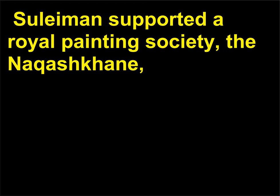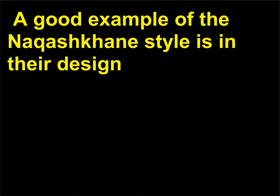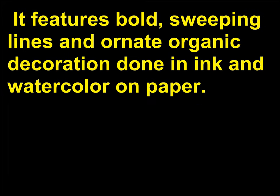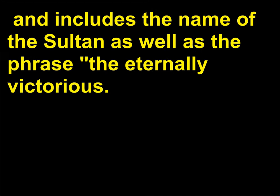Suleiman supported a royal painting society, the Nakashkane, whose styles greatly influenced other artists throughout the Ottoman Empire. A good example of the Nakashkane style is in their design for the Sultan's imperial signature, known as a tughra. It features bold, sweeping lines and ornate organic decoration done in ink and watercolor on paper. It incorporates both abstract design and calligraphy, and includes the name of the Sultan as well as the phrase "the eternally victorious."